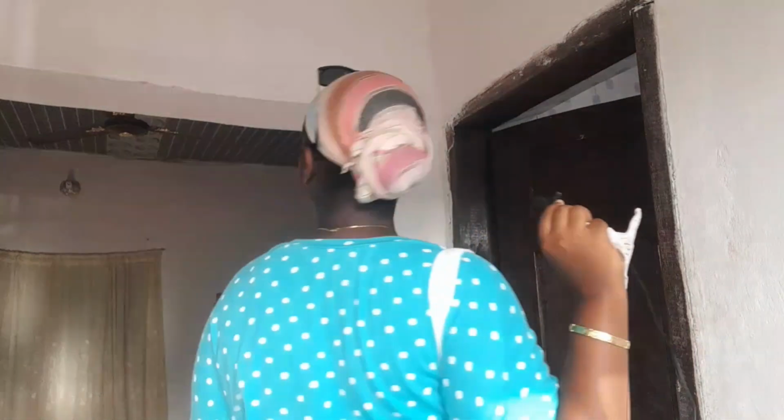Let me turn. Do you guys like it? I don't even know what it looks like at the back, but you'll probably see it in this video. Whatever it looks like, I'm still going to go out with it. So I have this top on, I have my tote bag, my black trousers, and the slippers I already showed you guys.